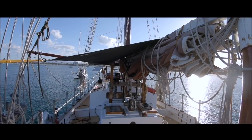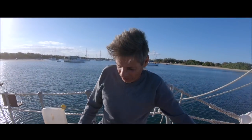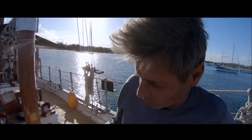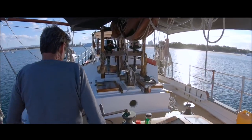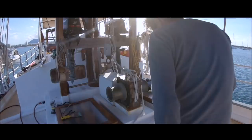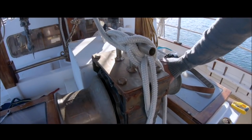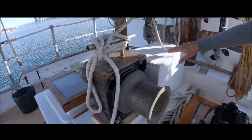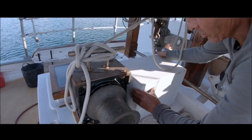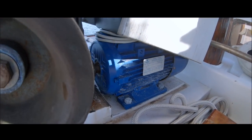And how do you manage a boat like this single-handed? Well, the only way I can single-hand this is I put a mechanical winch on here. What's this thing called? It's just an old capstan winch. I found that a few years ago on a trawler in Sydney, and I just modified it and put an electric motor on it. As you can see up there, electric motor on it. So I just press a button when I turn the genny on.